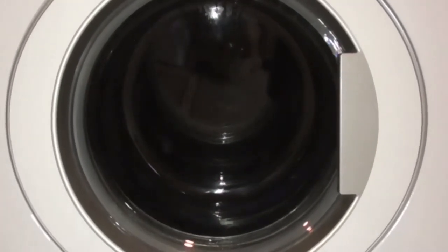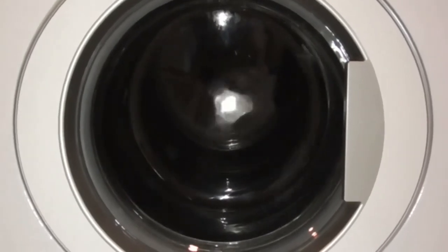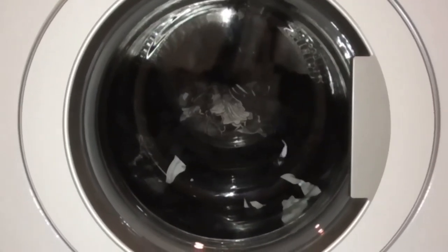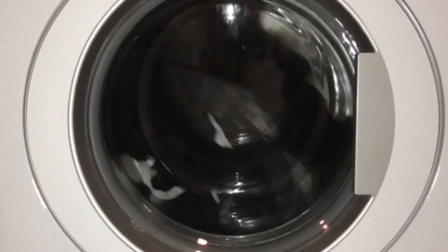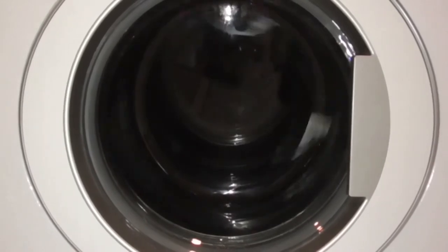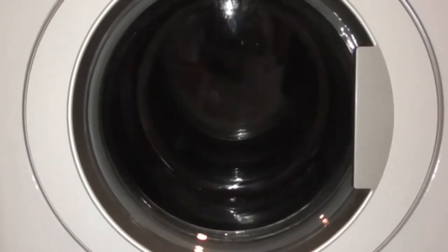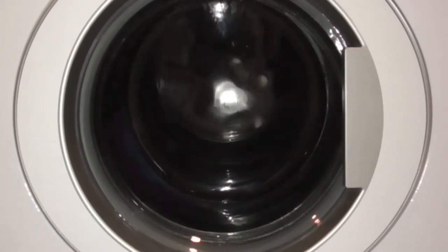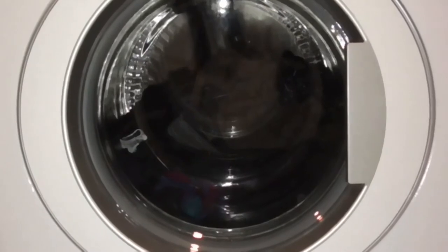And we're going for the first intermediate spin. A bit of a knob, we're going for the first intermediate spin rate at 400 anyway. There we are, going for the first spin now.